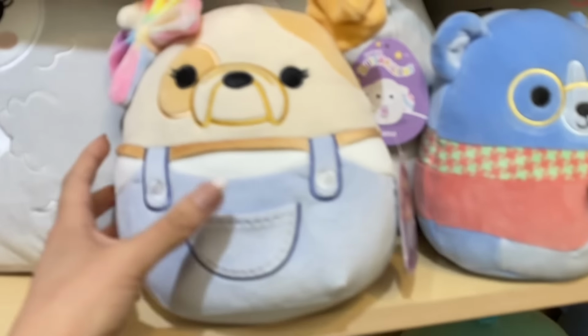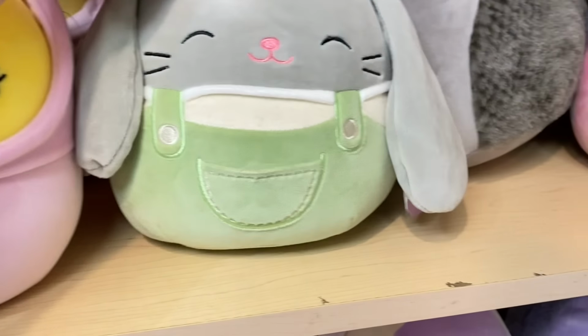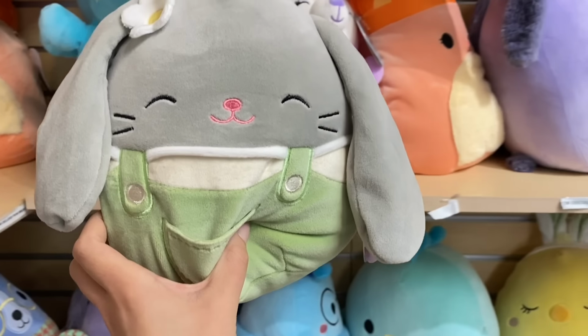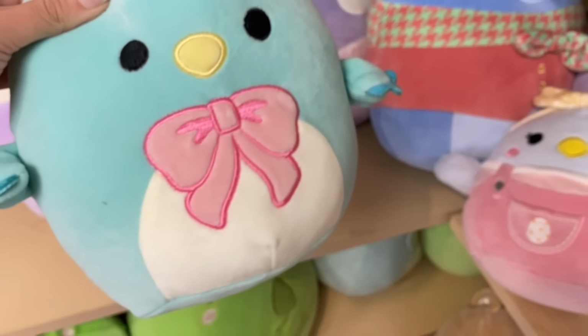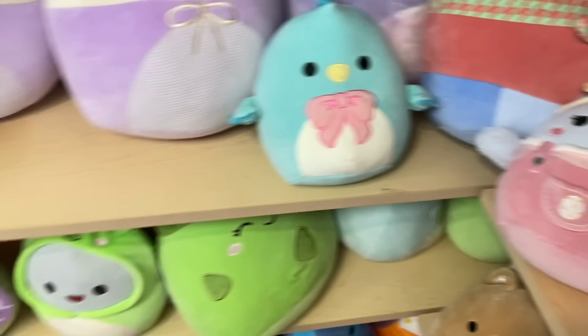Oh my God, okay. Guys, they have so many Easter Squishmallows. I'm gonna need 10 baskets. What? Look at this. She's the cutest thing I've ever seen in my entire life. Times 10. And look at him. Stop. What the heck is he though? Like a fish, a bird, a dinosaur? I think he's like a 3-in-1, honestly. But he's really cute. I think he's a chick.